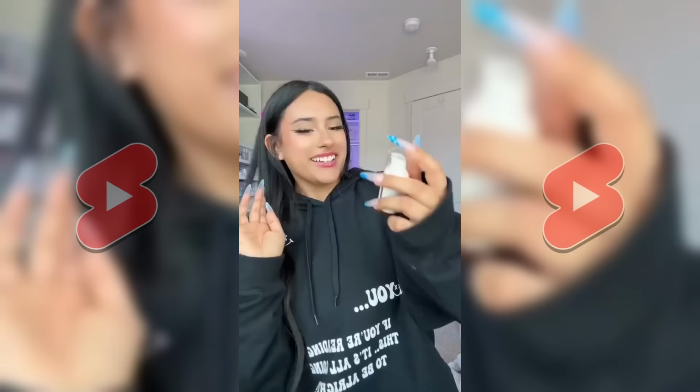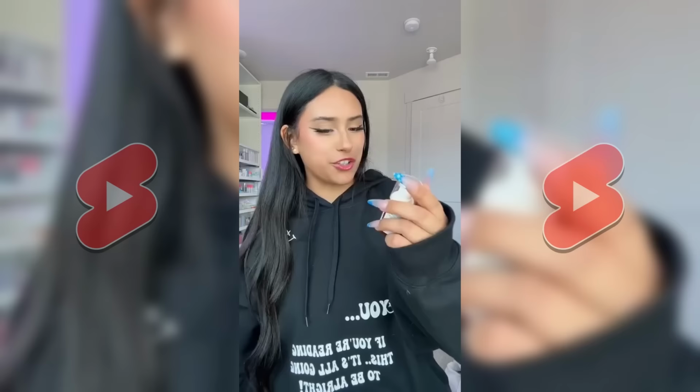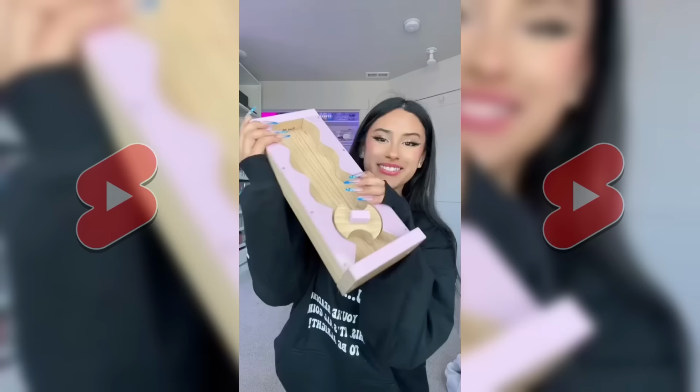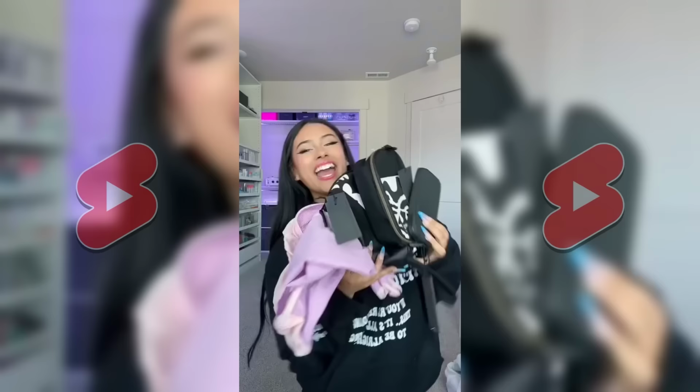Kiehl's. I can't open it. Pinky up. Powerful strength, line reducing, and dark circle diminishing vitamin C eye serum. Hyaluronic acid. Excited to try. Thank you, Kiehl's. Typo sent me this candy dispenser. I love them. And these bags. Thank you, Typo. That's it.